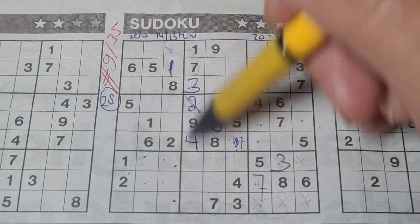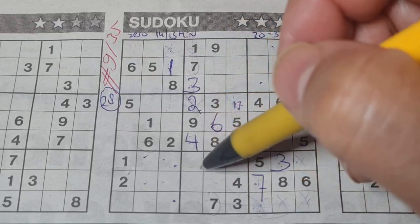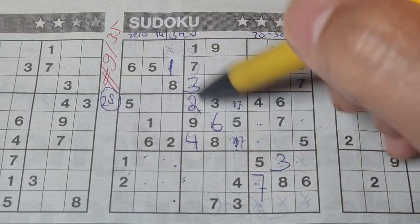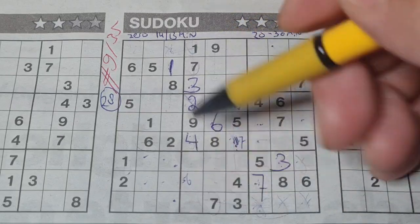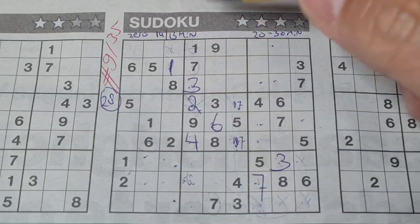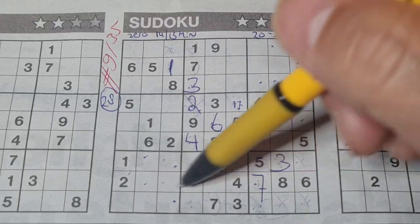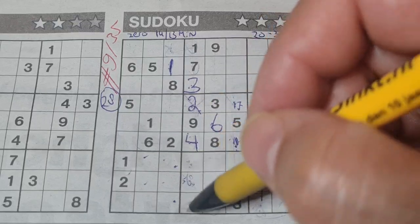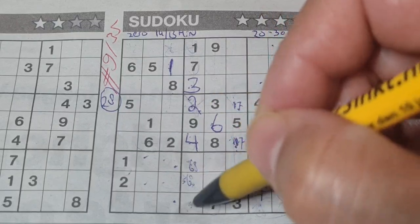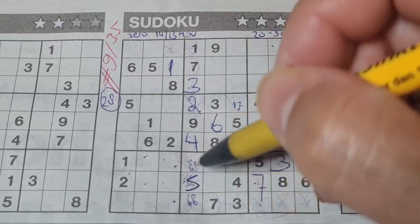3 missing numbers in this column. Those missing numbers are the 5, 6, and 8. And look, we have 6 and 8 in this row. No 6 and 8 in this box. 6 and the 8 goes in those 2 boxes as a pair. So 1 digit left should be the 5.